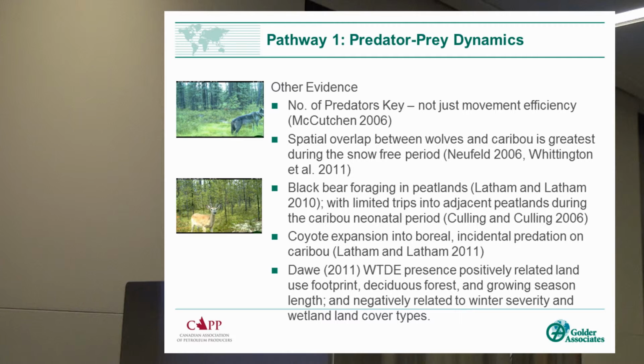So there's been quite a bit of work on predator-prey dynamics. Nicole McCutcheon looked at a modeling exercise on the movement efficiency of wolves, and found that it seems to be more related to the number of predators in the system rather than just the movement efficiency increase from the impact of linear development.